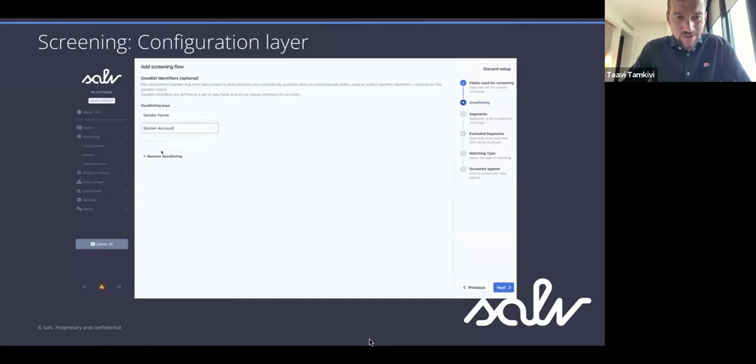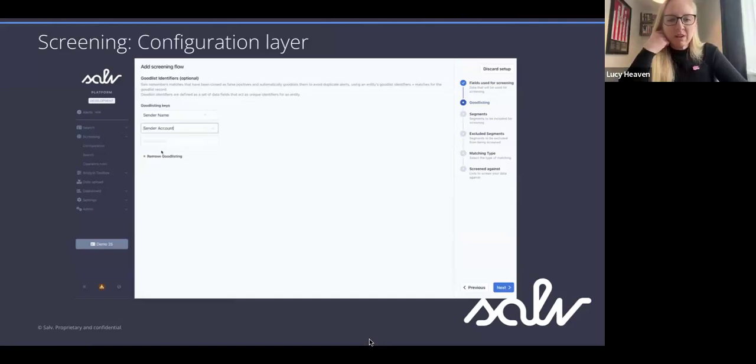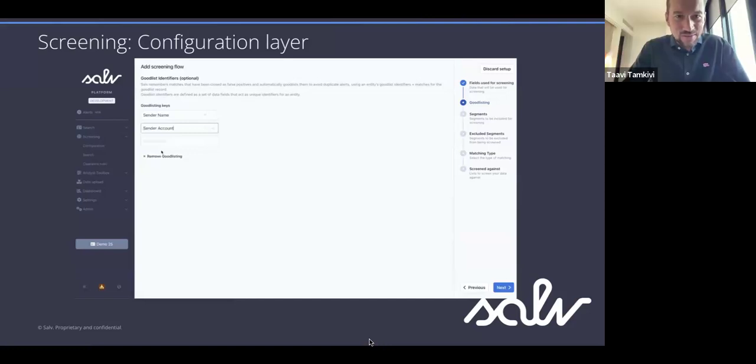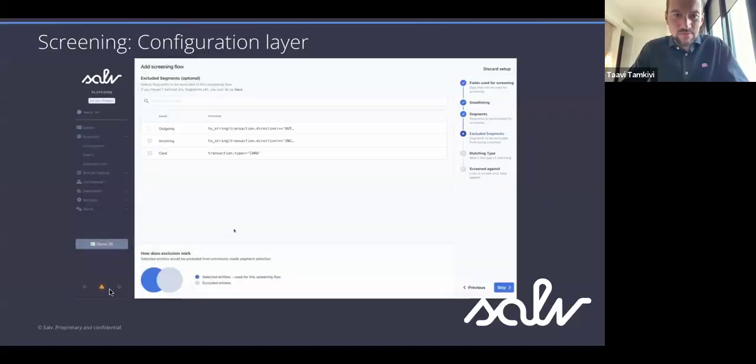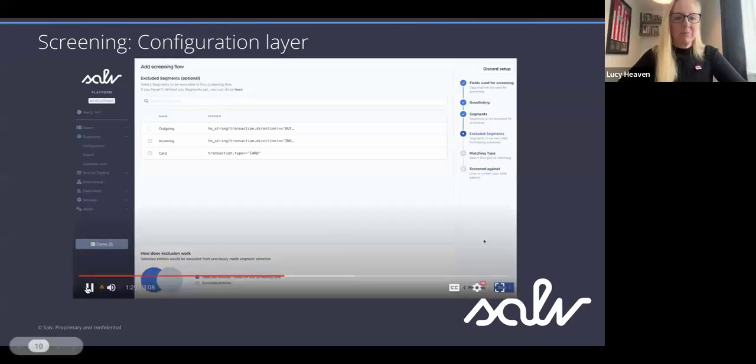Sorry, I was going to say, if you maybe play the video, does that show the segments bit? Because I think we're still looking at the listing. Sorry, it jumped into the next. Back to the correct place. Can you see it now? No, we're still looking at the configuration layer. Maybe if you stop sharing your screen and then share again. I'm back in the screen. Yeah, sharing. Okay, perfect.